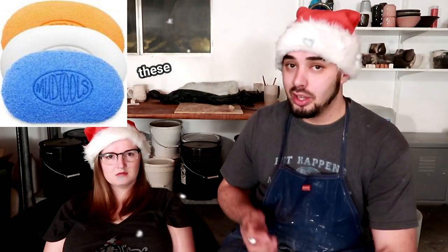Side note, that does include sponges as well. Most pottery kits come with a little sponge. They have you buy this chunk sponge. You don't really need that. You can actually buy sponges from Mud Tools that are higher quality as well. They feel better, but it's like a $3 or $4 sponge, which is kind of a lot of money for a sponge. But it's not a lot of money for a Christmas gift for that potter that you love.